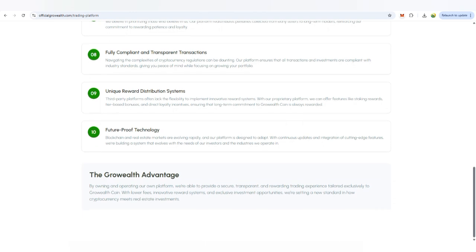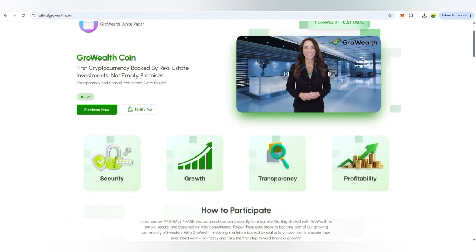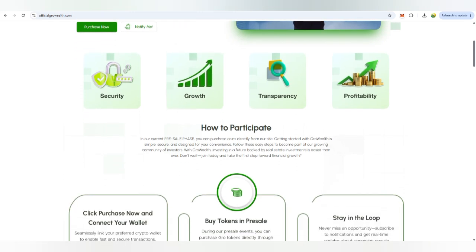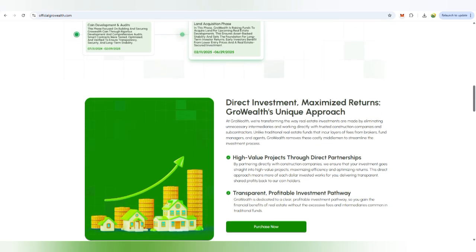So what do you think about GroWealth's hybrid approach to crypto and real estate investment? You can start making a decision about it now, because if you are looking for long-term transparency, GroWealth is my suggestion. You should absolutely have it on your radar.